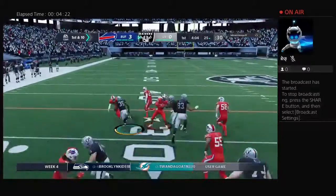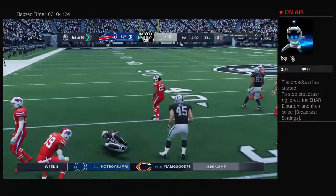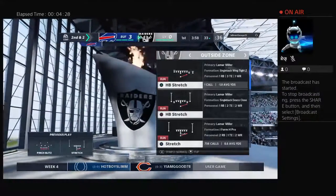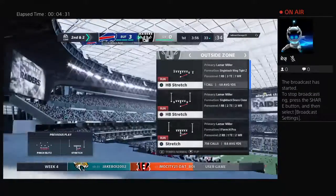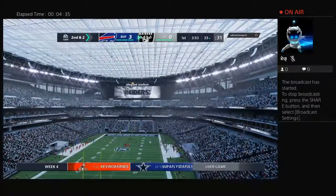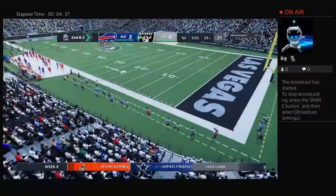Now a first carry for Lamar Miller. This will be stopped about 2 yards shy of the marker. 8-yard gain, 2nd and 2. Levi Wallace. Last week, of course, the great performance, over 200 yards. He still wants to be fed. And they should. That's exactly what you should do.